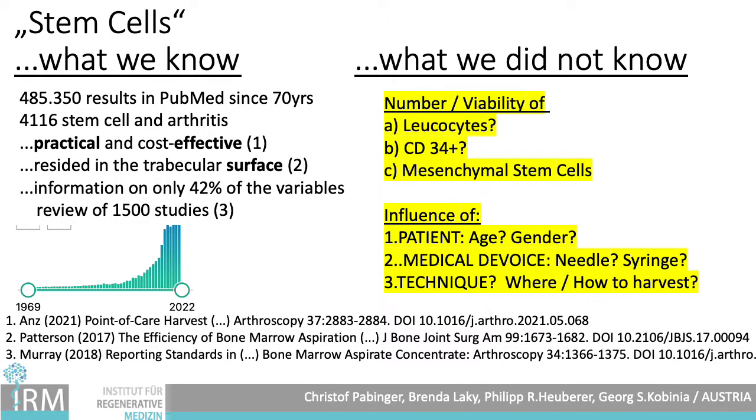So what we know until now is that there are nearly 500,000 publications in the last 70 years about stem cells, even 4,000 publications about arthritis and stem cells, which is important for me as an orthopedic surgeon. It's practical, it's cost effective. Those cells reside in the trabecular surface of the bone, and this is where we want to get them from.